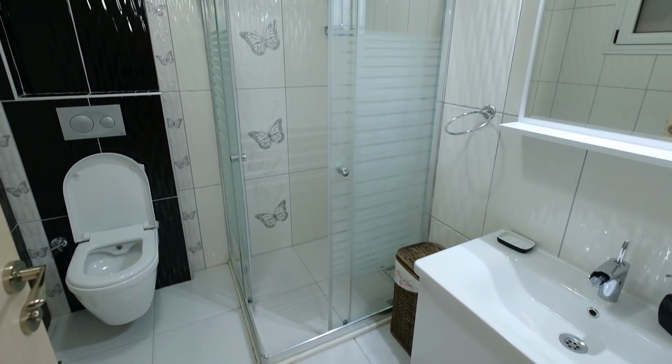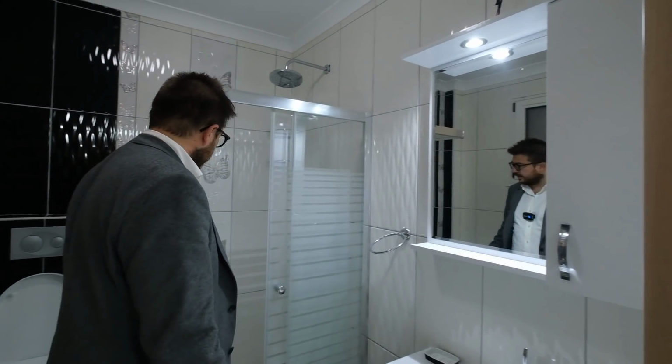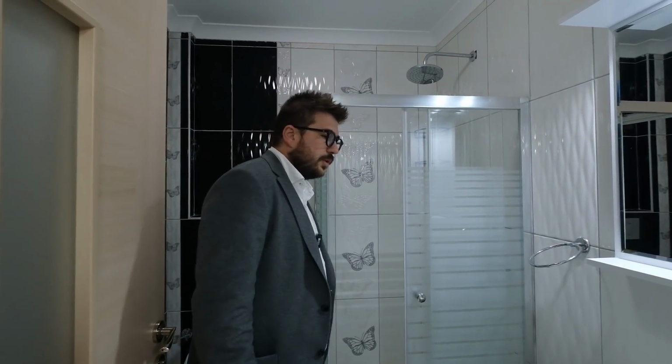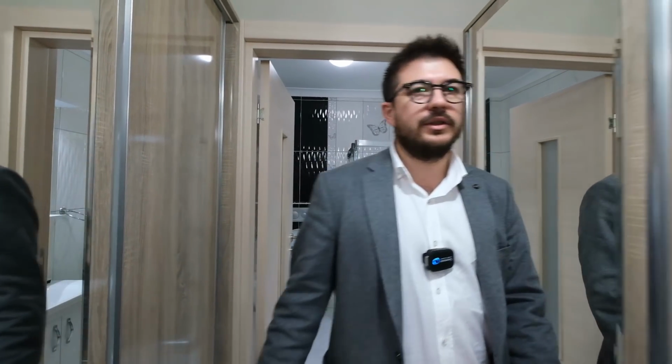This is the ensuite bathroom of this room. It is white ceramics from top to down. Nice design shower here. Small vanity setup. Good enough. Nice renovation project.